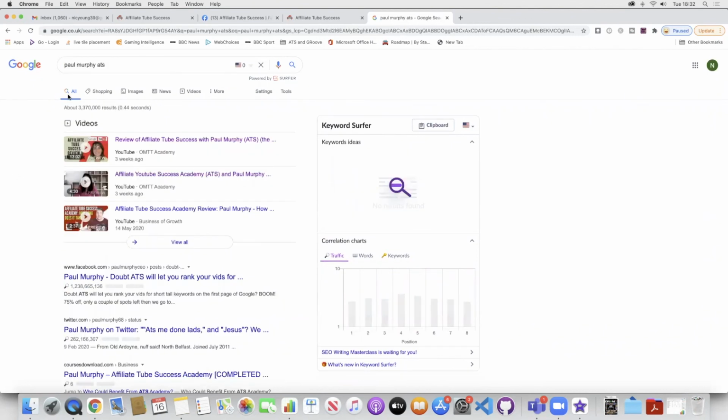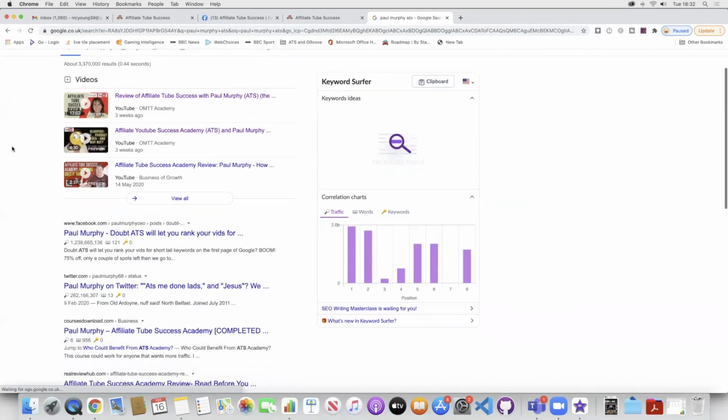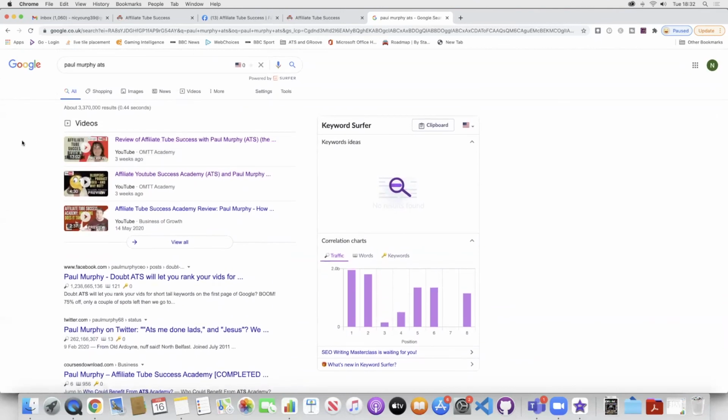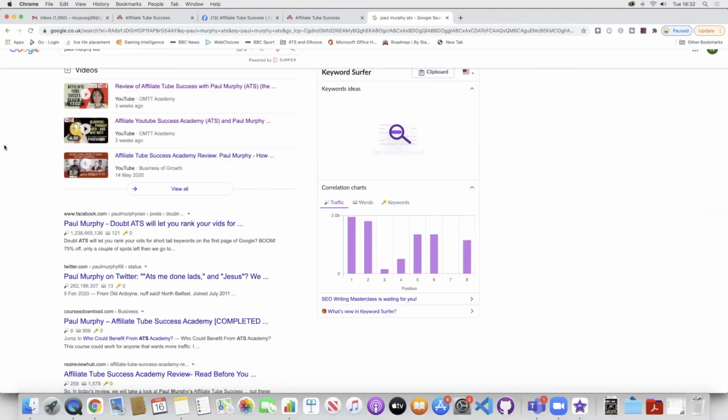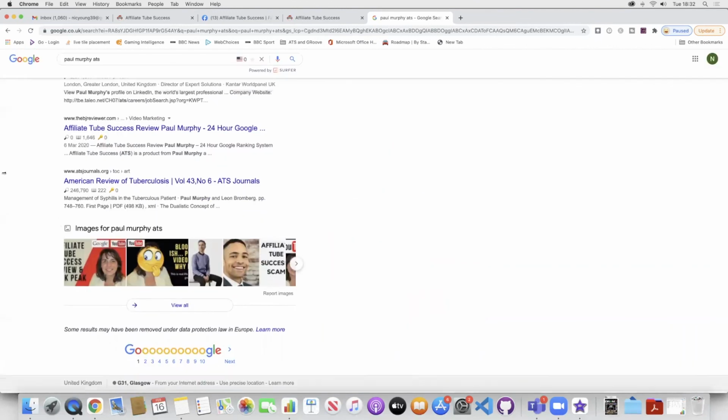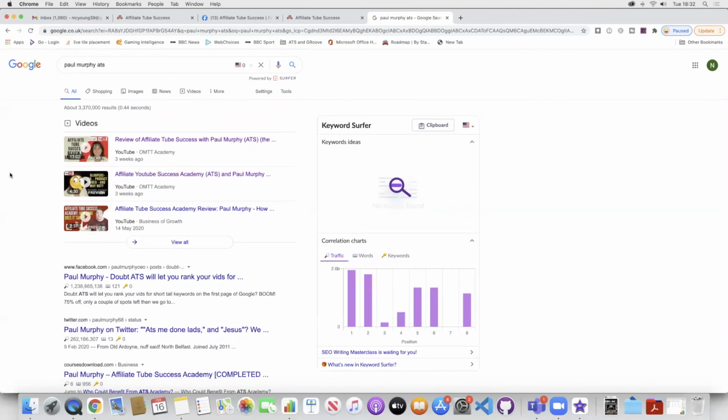Then if I do Paul Murphy ATS, what you see is that on Google, I'm right at the top. So I'm coming up one and two, and then again coming up in the images. So if you pick your niche well and you follow the outline that Paul gives you, you will find yourself ranked on both YouTube and Google.